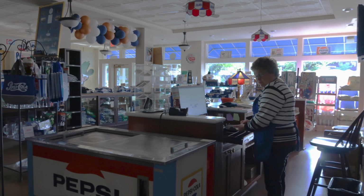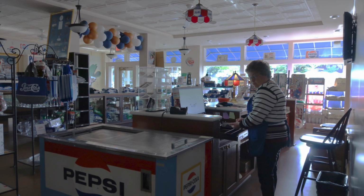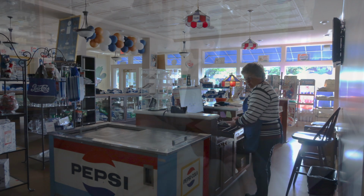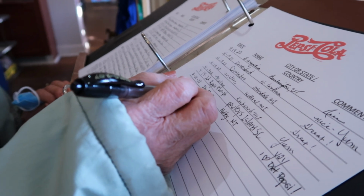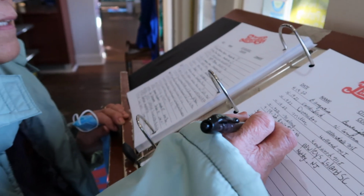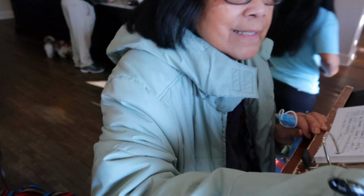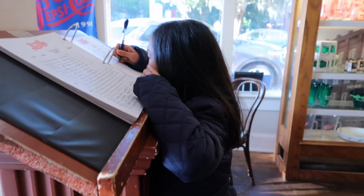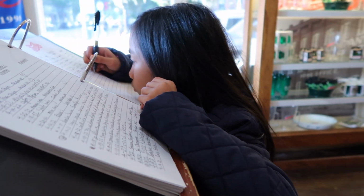Taking a peek at the second room, this is the desk where we purchased our items. And in that cooler, you can go ahead and pick out your favorite cold drink, including the new Nitro cans. Before we go, we're gonna go write our name in the book of Pepsi-Cola and say that we were here. So Mom's doing that right now. Catherine wants to add her name to the Pepsi-Cola book. To the roster.